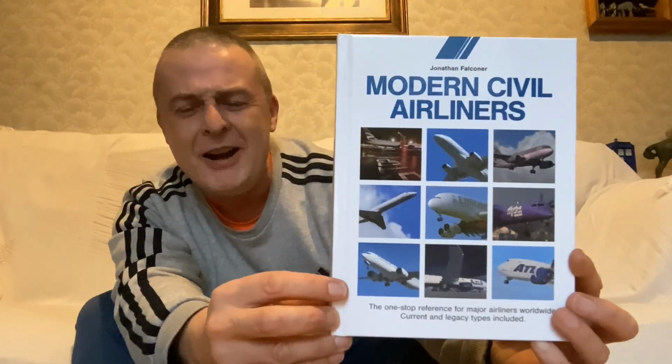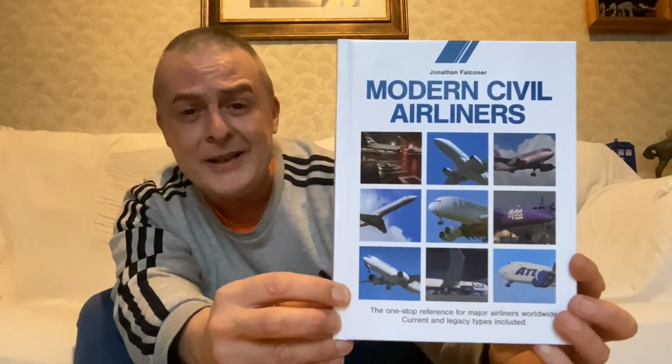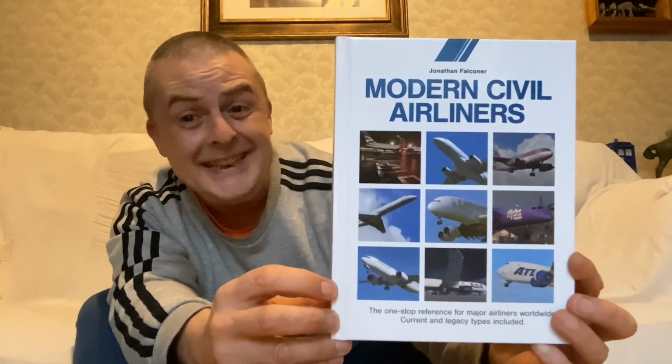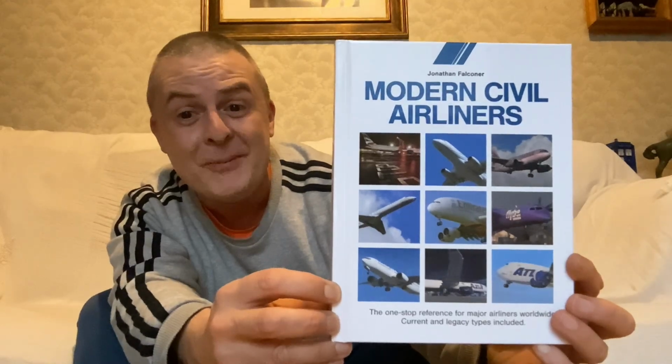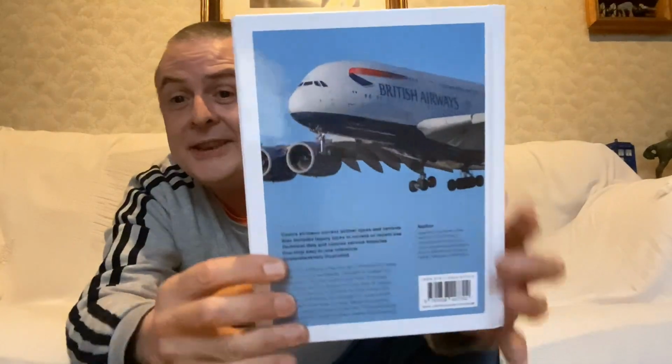Now, as you know, I have been moaning for a long time about the fact there are no recent airliner books. It's just all the old ones. I hadn't seen one for ages, and I had never actually seen this before. So to see it turn up in a charity shop for a couple of quid, well, I was delighted. And there you see on the back, the Airbus A380. So let's just go through this.